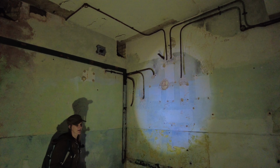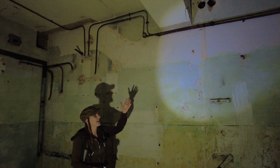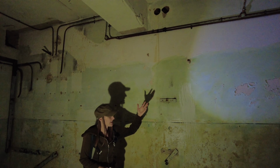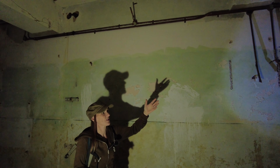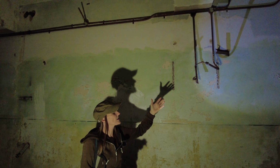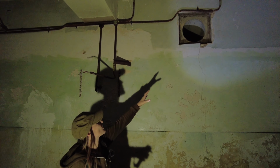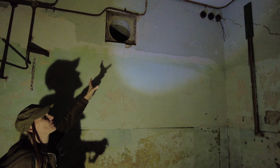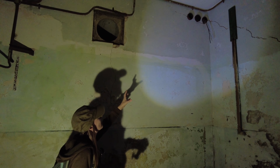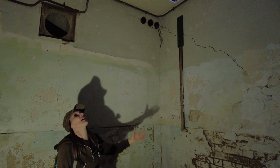So it's quite impressive that there's actually quite a lot of original bits and pieces in here, including just above here what would have been electric cabling and wiring, bits of switches and all sorts of things. I'm not going to pretend I know what it all is, but it's certainly quite impressive to see a lot of it. Just up here, this great big hole would have been part of the extraction system for the fan, which we've just shown you. And a few more other bits and pieces. Actually quite cool.